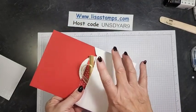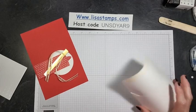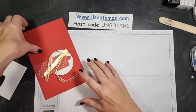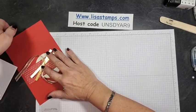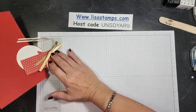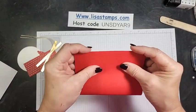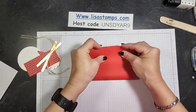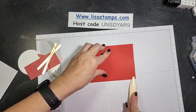So, okay, for our next one, okay, so we've got, oh, I can't get a hold of it. Okay, so this is Real Red, and I'm just taking it and folding it in half, using my bone folder to get a nice crisp crease with it.